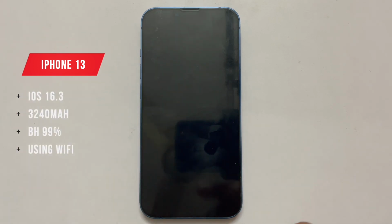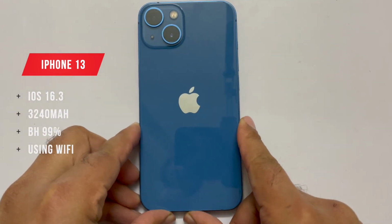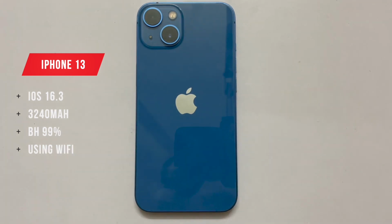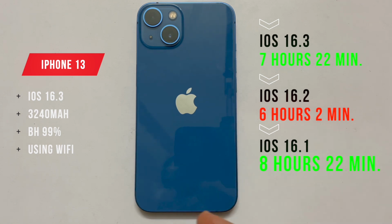So guys, here we are at the end of the battery drain test, and boy, it has performed really great compared to iOS 16.2. The iOS 16.2 lost its charge in 6 hours and some minutes, but the iOS 16.3 has lost it in 7 hours and 20 minutes, which is great, although it's not as good as iOS 16.1, but still it's better than the previous iOS 16.2.